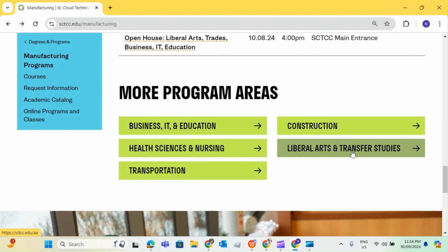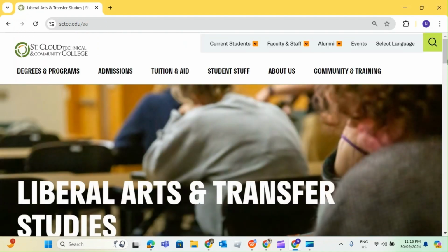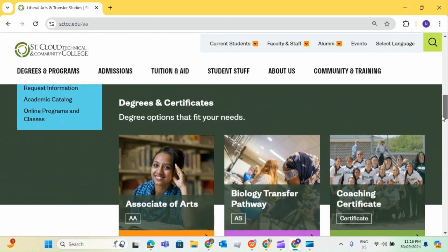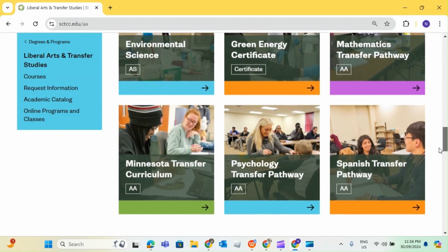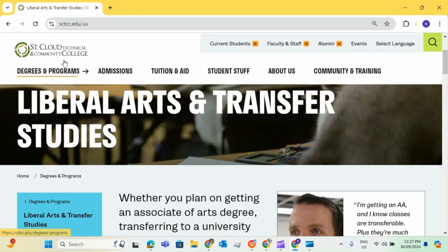We've got liberal arts. I would like to take health science class, liberal arts, and transfer studies. So you can see a few courses there, a lot of them anyway. Associate of Arts, Biology Transfer Pathway, Coaching Certificate, Mathematics Transfer Pathway, Green Energy Certificate, Environmental Science, Minnesota Transfer Curriculum, Psychology Transfer Pathway, Spanish Transfer Pathway. So those are all what they've offered.